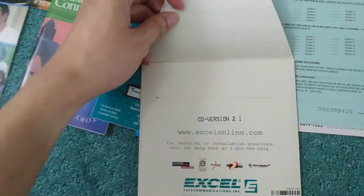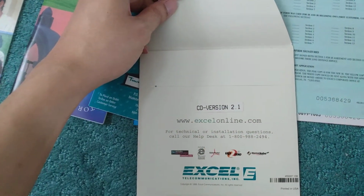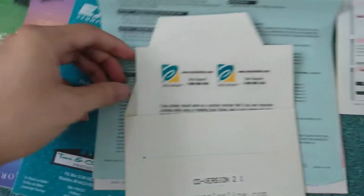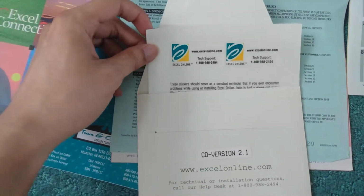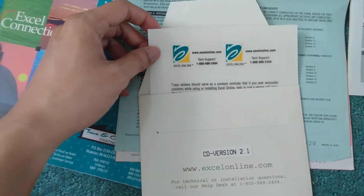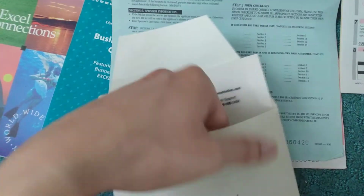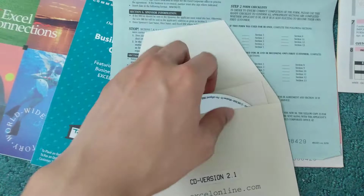Alright, this is the CD. It's version 2.0. Go to excelonline.com. What comes with it is their phone number and support. The sticker serves as a constant reminder that if you ever encounter a problem while installing, you're just a phone call away. It comes with one CD.